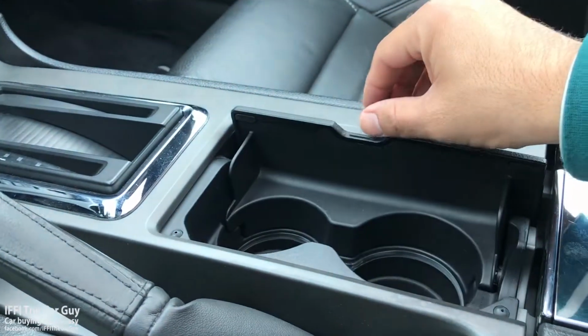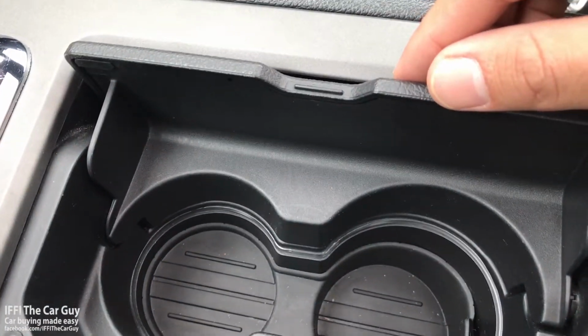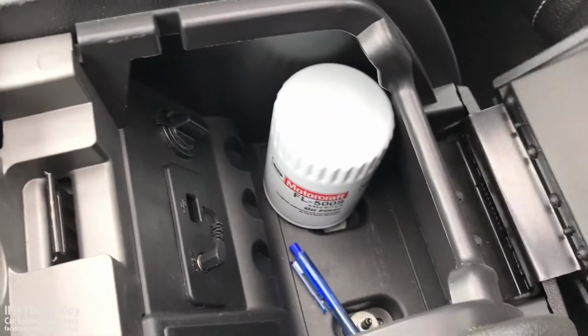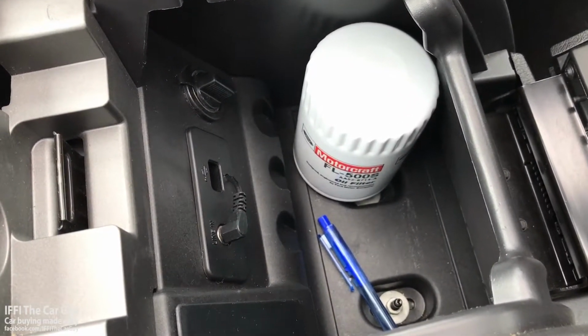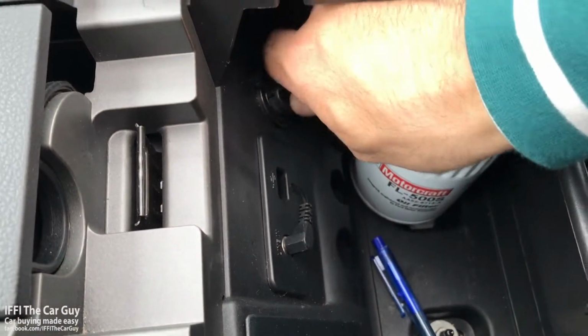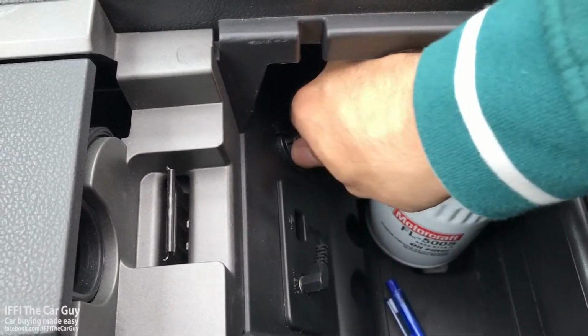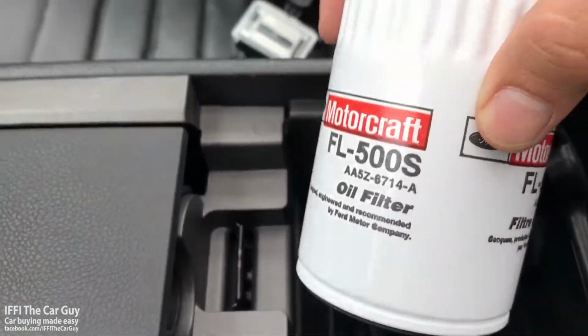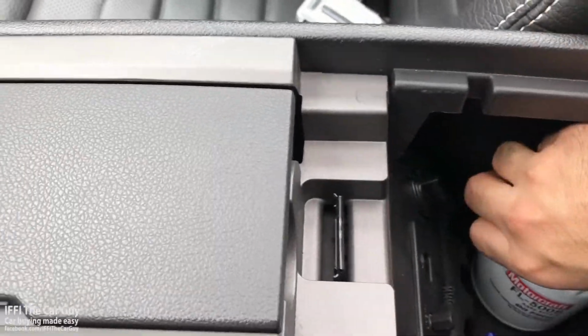Handbrake, two cup holders, and a decently sized glove box with auxiliary and USB port inside along with a 12-volt power outlet. It also has this extra filter, oil filter.